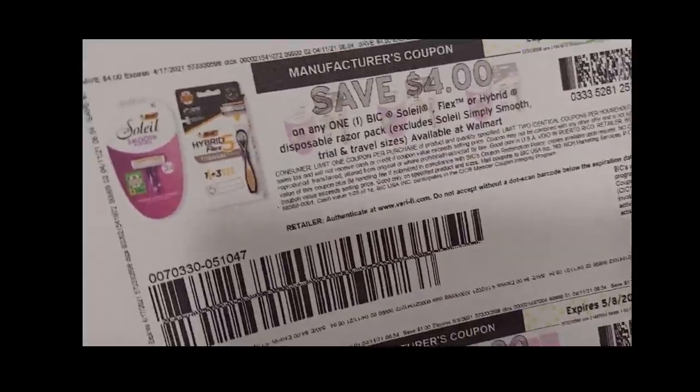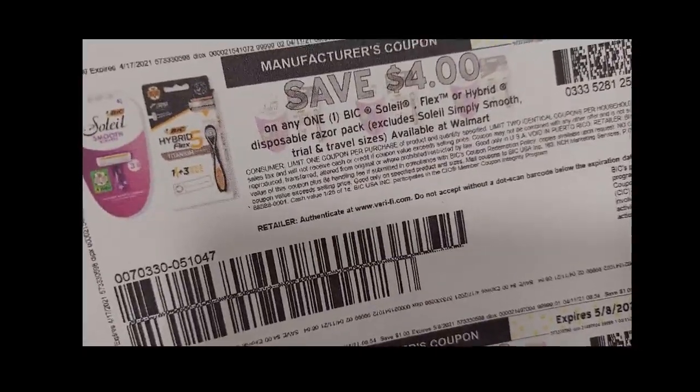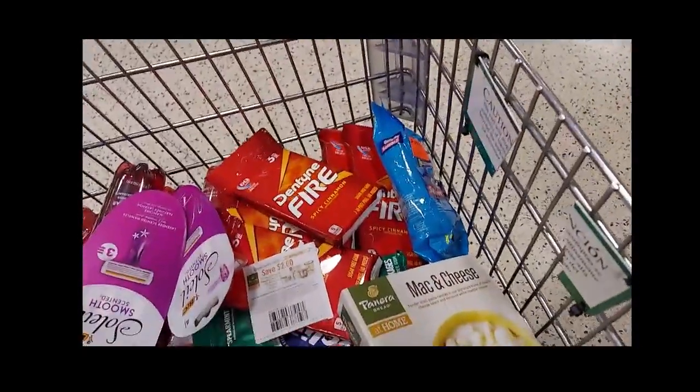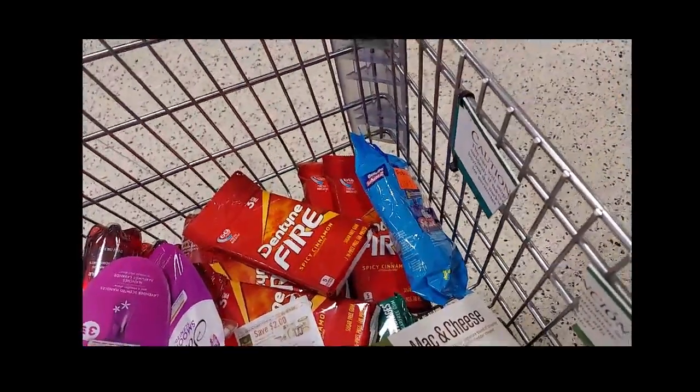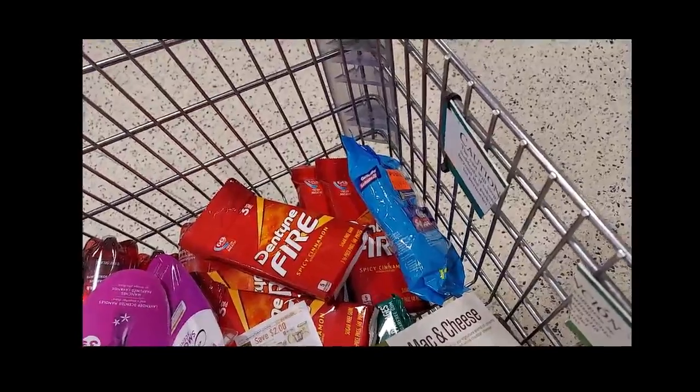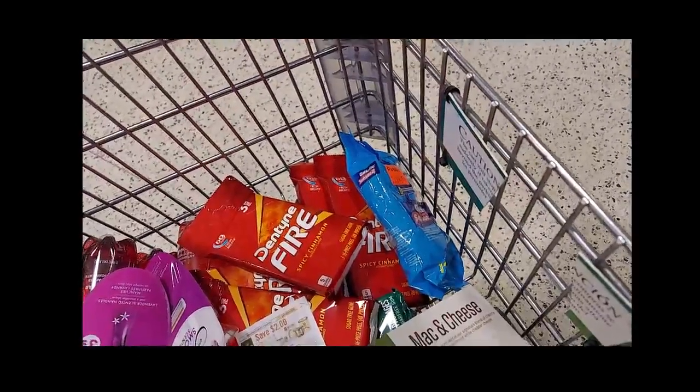Alright guys, so that is it for the best deals this week at Publix. The gum I found on clearance for $1 something, 3-pack. So I'm picking that up for my husband because he likes that.